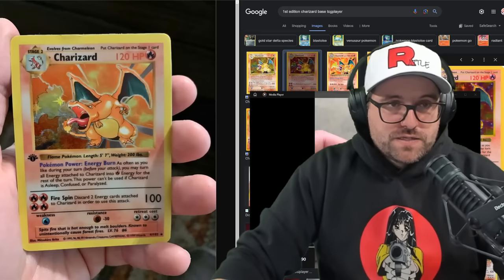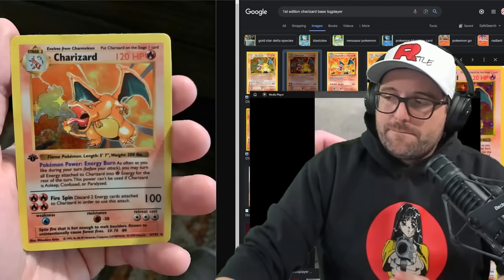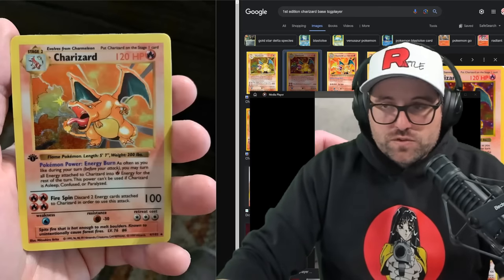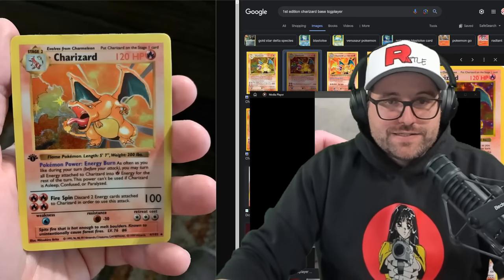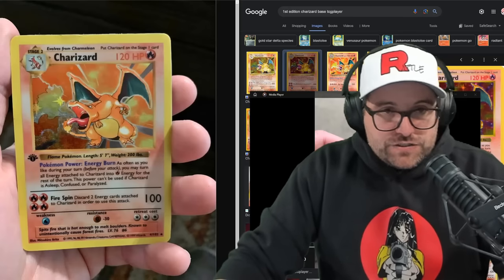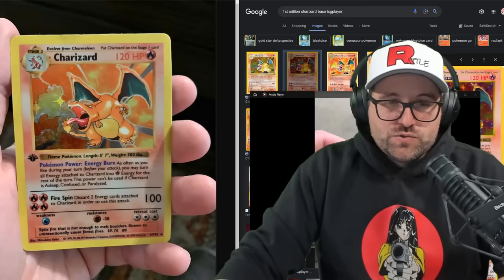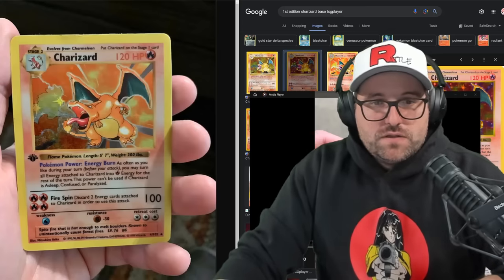Always do a side-by-side comparison. We're going to do a little bit of side-by-side comparison after we run through the reasons here, but always go look at a known real thing, look at it side-by-side, compare every single detail, and you should be able to tell this or any of the other fakes are fake, even just by photos. Usually even in the bad photos you can tell.